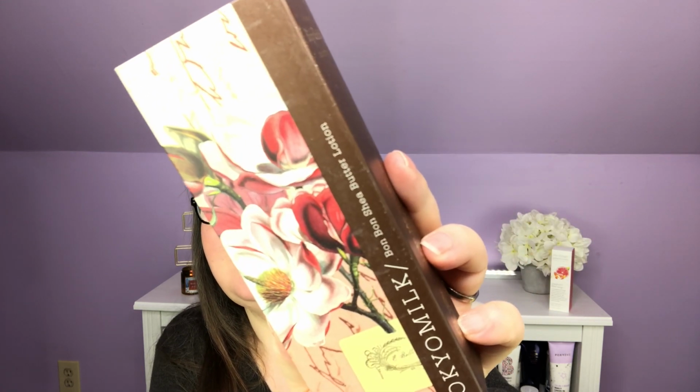Next out, also unwrapped, we have the Tokyo Milk Make Me Blush Magnolia, Honeysuckle, Jasmine Vine, and Bourbon. And it is a rich lotion shea butter. Well, that is what it looks like. Let me look and see. Let's see if it is a body lotion. Does it say Make Me Blush? Is that what I said? Yes, Make Me Blush. So this is a hand cream and it has a $23 value.